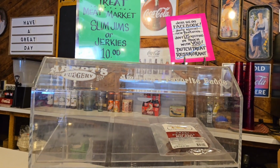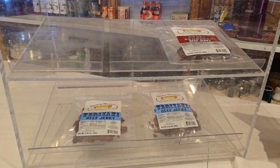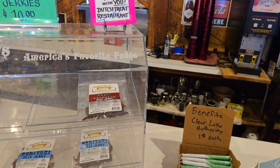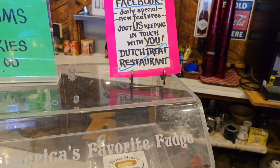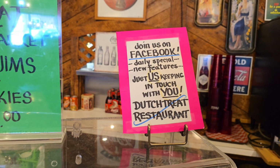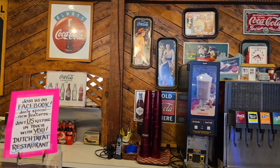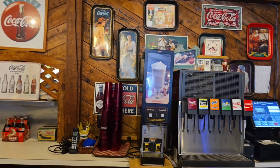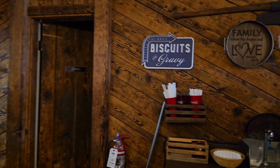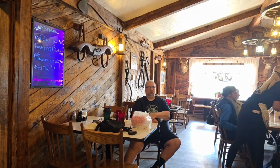And they do have a lot of local flair. Local, made by a company, or a family actually, market called Troyer's. And they are jerkies. And in case you guys want to follow and watch and see what the specials are, there's their Facebook. All of the Coca-Cola signs. And all throughout the place you can see some really nifty, neat things that they do for locals, such as fundraisers.